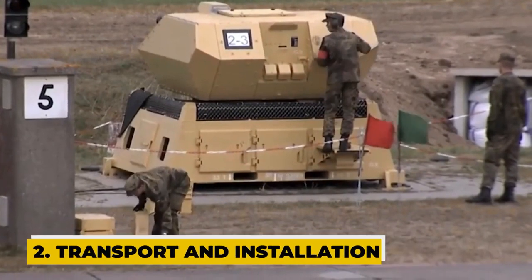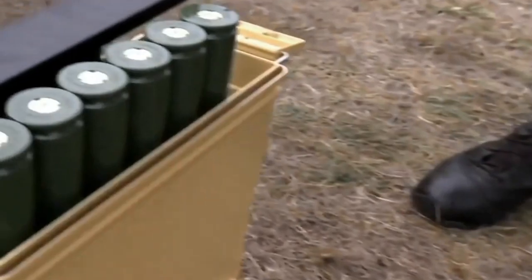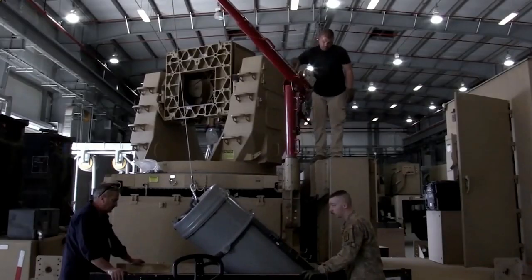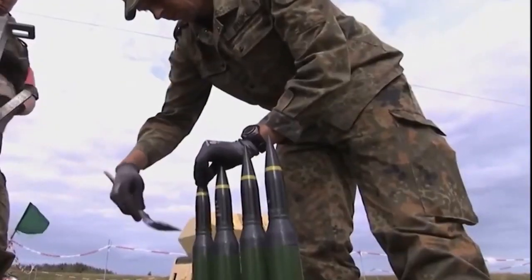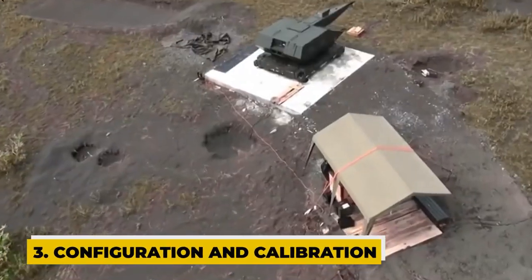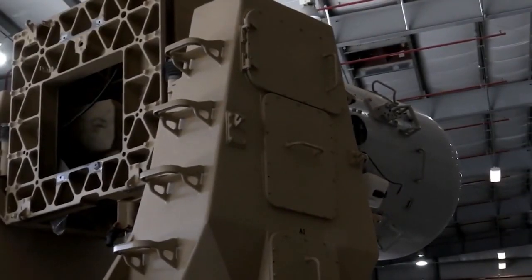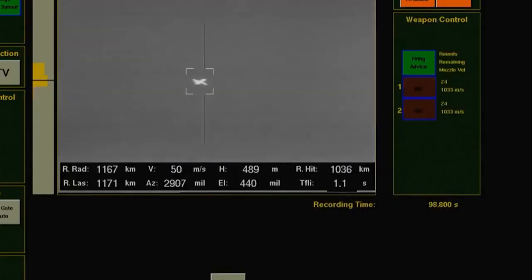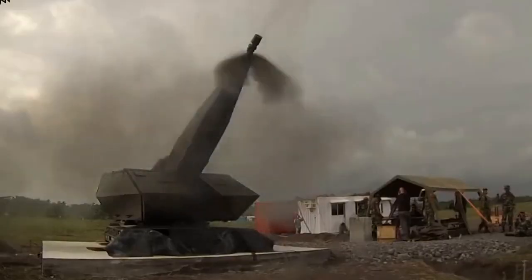Number 2. Transport and installation. Once the site has been prepared, the Mantis system is transported to the site and installed. The system is highly mobile and can be transported by a variety of vehicles, including trucks, trailers, or helicopters. The system can be set up by a small crew and is designed to be rapidly deployed. Number 3. Configuration and calibration. Once the Mantis system has been installed, it's configured and calibrated to ensure its sensors and weapon systems are operating properly. This involves setting up the system's software and hardware, as well as testing its sensors and weapon systems to ensure that they're functioning as expected.